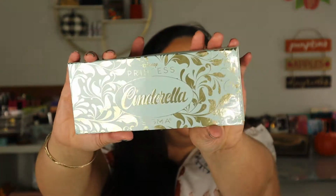If you don't know about Sigma, I mean, how do you not know about Sigma? They are a pretty big brand. They're known for their brushes, but they also have really, really good makeup. So this is my second palette that I've picked up from them, and this is what it looks like. Their beautiful Cinderella collection. And I feel this collection was the most representative of Cinderella. Out of all the collections that I've seen from other brands, I think they nailed it the best with their collection. But I'll show you guys what this looks like up close.